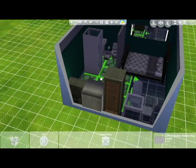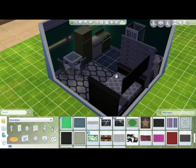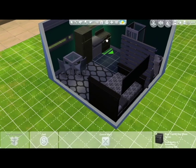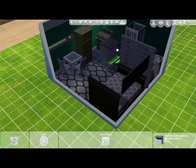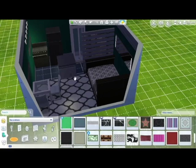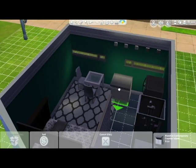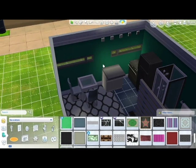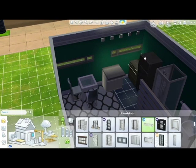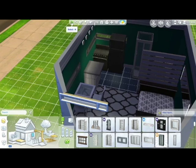But when I tested the actual lot out with real Sims, it didn't quite work out as I had planned. They couldn't scooch over with the bed like that. I'm not sure if maybe I needed to move out one or something, but in the end what I had to do was rotate it round, and it still all fit in, everything was fine.